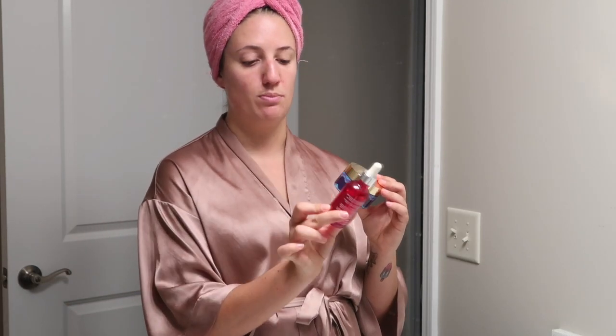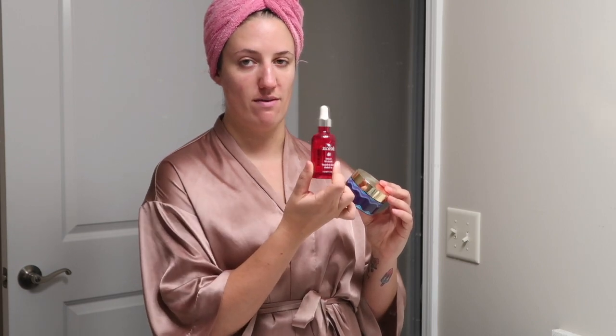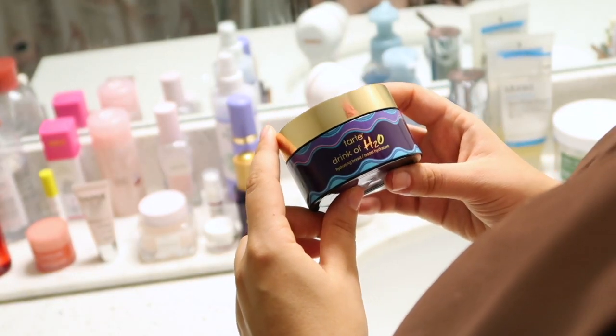If I do want more hydration, I love this Boscia Tabuki beauty oil. This is my favorite beauty oil to use. It's a lighter consistency, it soaks right into the skin. This is just the Tarte Drink of H2O moisturizer.